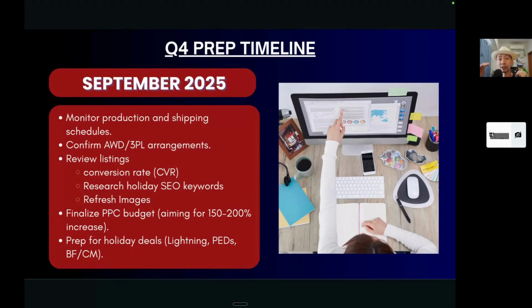I was talking to a seller last week. She was at 6%. The average conversion rate in her category was 9%. She was losing money on PPC. Even when she made sales on PPC, she was losing money. That's one of the main reasons why.